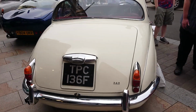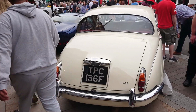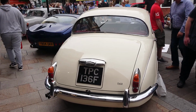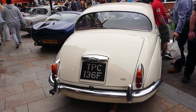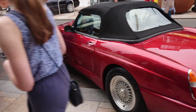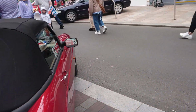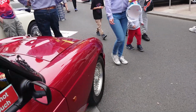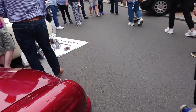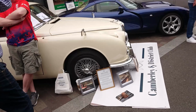1968, I think this is a Jaguar 240. Now, the owners marked it down as a Mark II. It's technically not a Mark II. Mark IIs are earlier than that and they have different bumpers. This is like a sort of cheapened Mark II for the end of production. Jaguar were in the 1960s, towards the end, when they had about 15 million models all on sale together, a slight variation of the same thing. It's very, very confusing. But yeah, there we go. It's still very nice though.